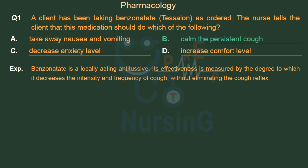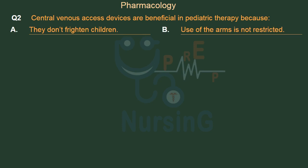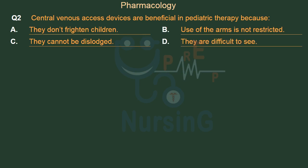cough reflex. Central venous access devices are beneficial in pediatric therapy because: Option A. They don't frighten children. Option B. Use of the arms is not restricted. Option C. They cannot be dislodged. Option D. They are difficult to see.